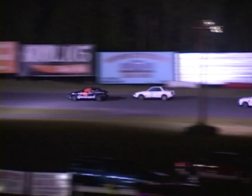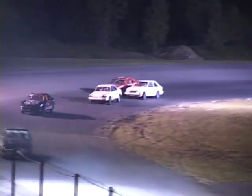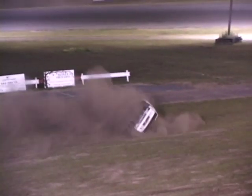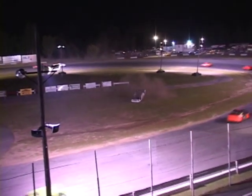Randy Martin dicing through slower traffic around the Miller 66 on the outside. Then he'll have to deal with the number 3 on the front stretch. Look out, there goes Miller down to the infield, sliding and slowly rolling over onto the roof. And that'll bring out a red flag.